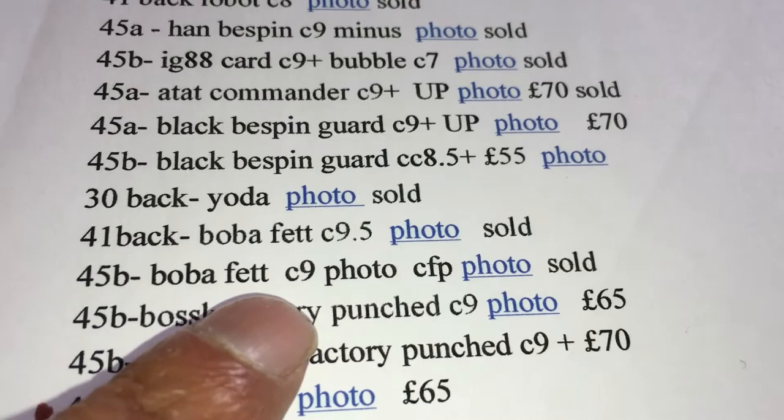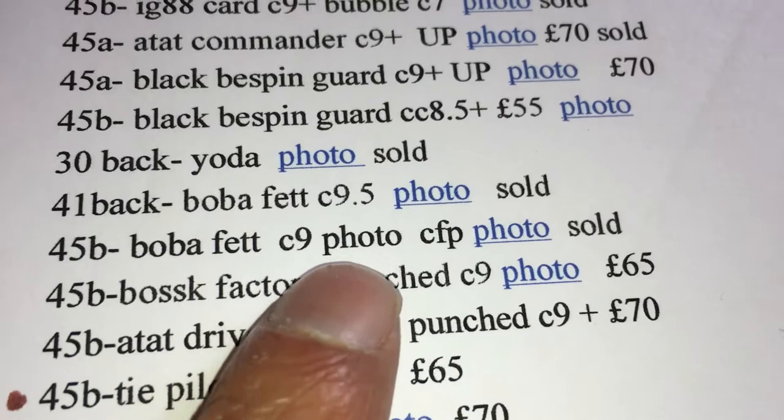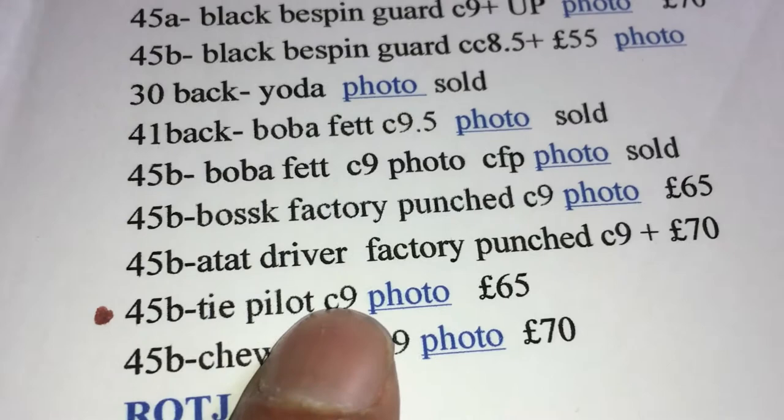45 back, I mean, you never know, you might put those on just to sort of mix it up a bit. 45 back Boba Fett. Call for price. 45B Bossk factory punched. 45B Attack Driver punched. 75, look at the prices, 65, 70. TIE Pilot C9, that's 65. Chewbacca 45 back is 70.